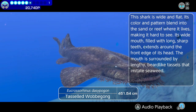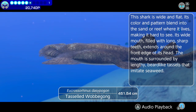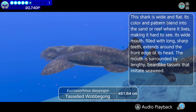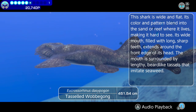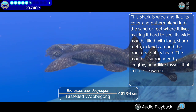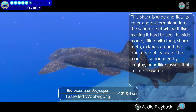Tasseled wobbegong. This shark is wide and flat. Its color and pattern blend into the sand or reef where it lives, making it hard to see. Its wide mouth, filled with long, sharp teeth, extends around the front edge of its head. The mouth is surrounded by lengthy, beard-like tassels that imitate seaweed.